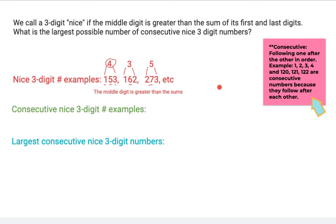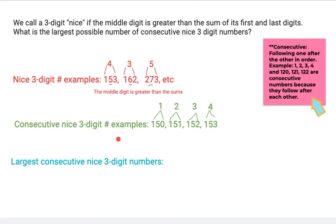Now let's look at what consecutive nice 3-digit numbers can be. Consecutive nice 3-digit numbers are consecutive because they follow after each other and are also nice. Let's look at them. Here's an example: 150, 151, 152, and 153. These are consecutive because they follow after each other in order. And they are also nice because the sum of their first and last digits is less than the middle digit. So the middle digit is greater than the sum of its first and last digits.